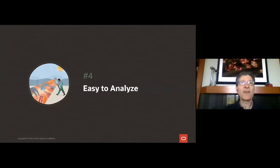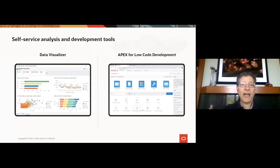Okay, finally, you've got all this data. Now you want to analyze it. Just as a free part of the service, we provide some visualization tools for you. And we provide a very powerful tool called Oracle Application Express, or Apex, that lets your data analysts who don't want to write a lot of code build simple applications really fast at really high productivity. So they, again, can be self-sufficient.